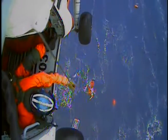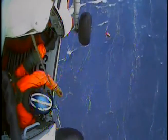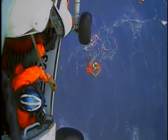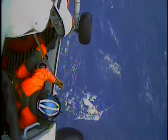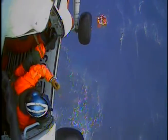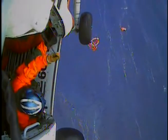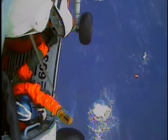Hey, forward. Hold. And back and left 5. Back 5. Swimmer's at basket. Hold. Hey, and left 5. Left 5. Forward and left 5. Forward 5. Alright, ready to pick up. Forward 5. Alright, take the load. Hold. Taking the load. We have the load. Clear.